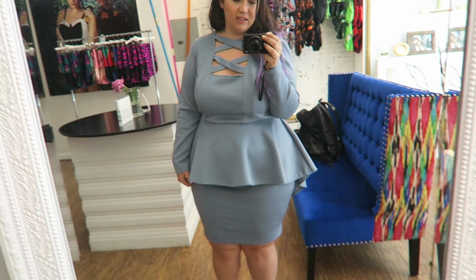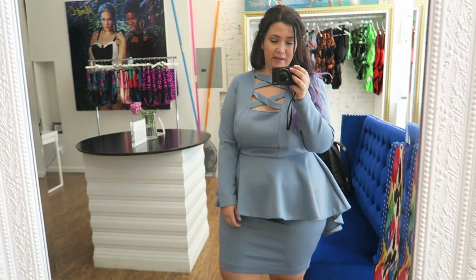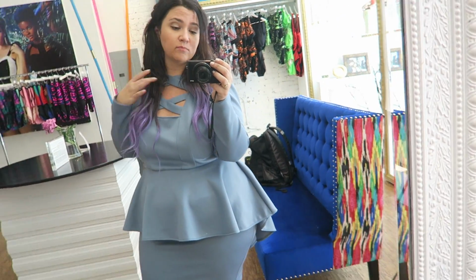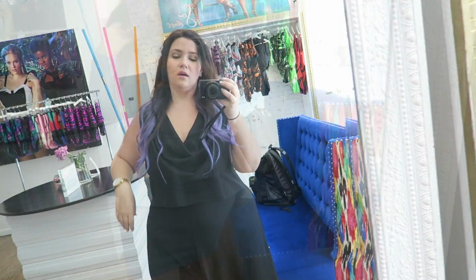But this is... Woo, losing my balance. This is something special. And also, can we take a minute to discuss how bomb this color looks with my extensions? Okay guys, I knew when I picked this up that this was going to be bomb, but I didn't realize actually how elegant it would look.